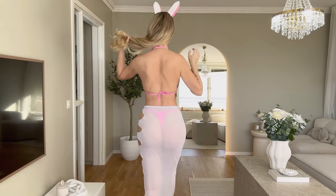The leg pieces that are on the side, that little edginess to it. A very good start. Black and red.